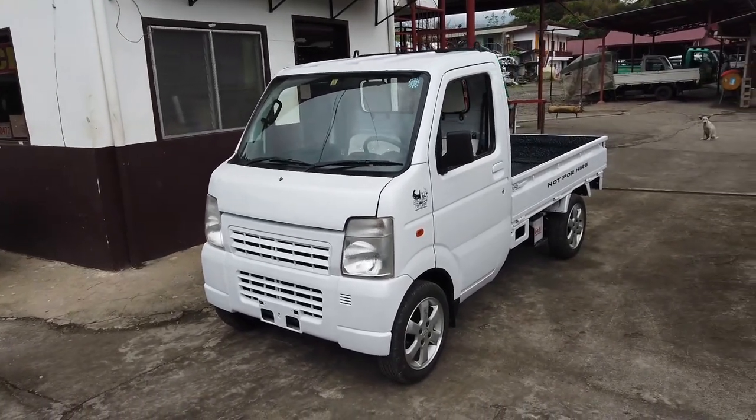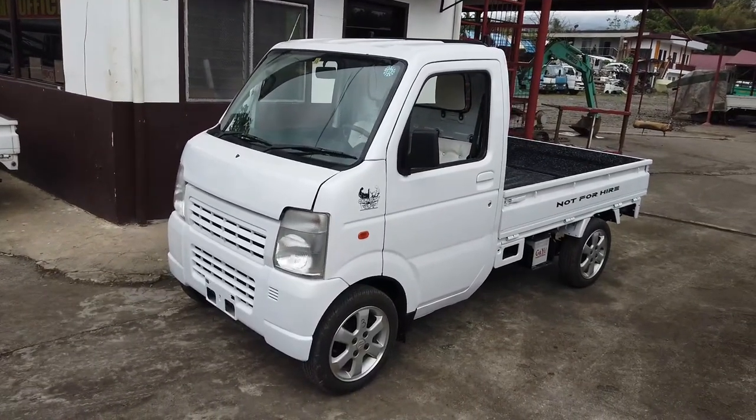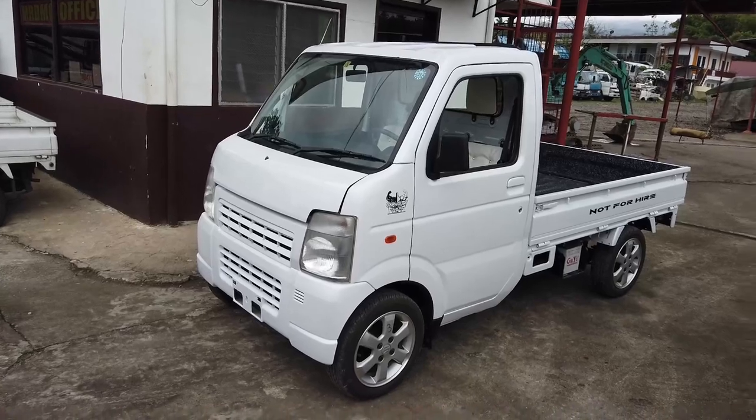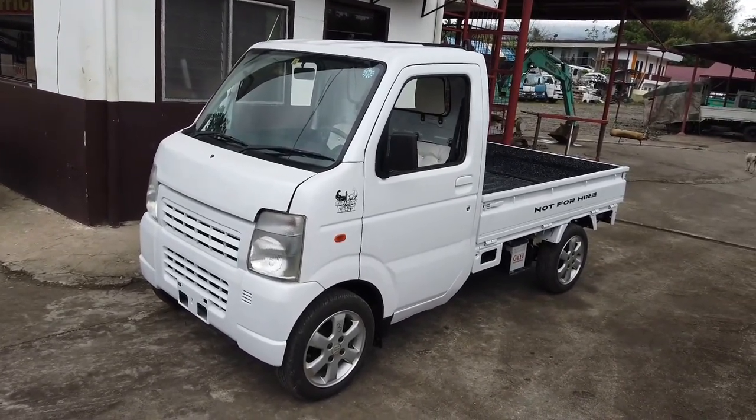It's our little road test. A few moments later. Ayun. So, natapos na yung road test natin, guys. Salamat po. At wala naman pong aksidenteng nangyari. Very safe to drive. Always put on your seatbelt.